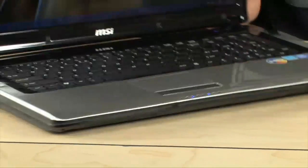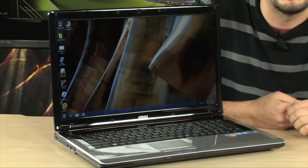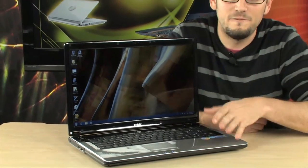Also, it's good to know this entire thing is powered by a 6-cell lithium-ion battery, so you are going to get about 3 to 4 hours of battery charge. Even with this massive screen, fast processor, etc., etc., it will all work. And the final bit of information you need to know: the operating system is Windows 7 Home Premium, and it is 64-bit, obviously, so that you can handle those 4 gigabytes of DDR3 memory.